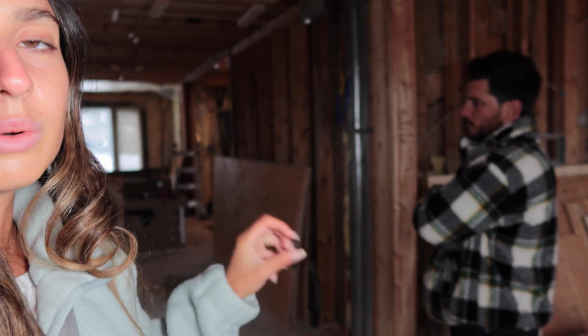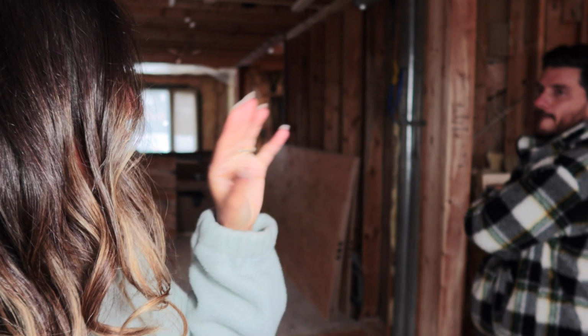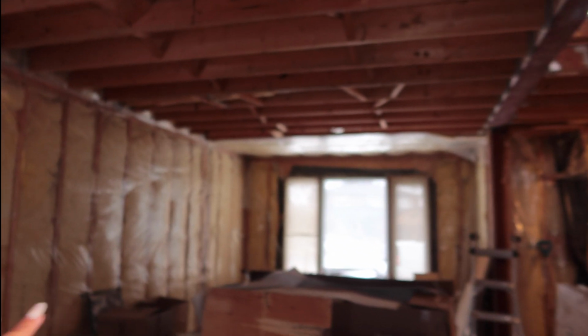So like a coffee bar. We're going to have an appliance garage as well. A wine fridge. And then floating shelves for like decor, but also coffee cups and all of that jazz. We want the space, because we are going to do a secondary dining room table right over here, but we want this entire kitchen space to feel like one maximum living area.